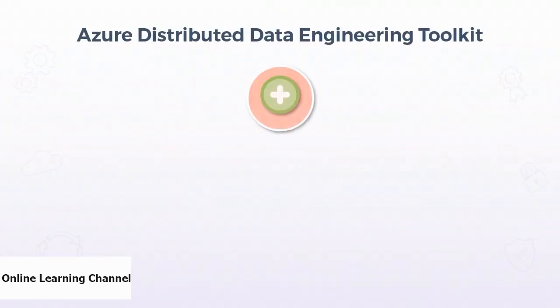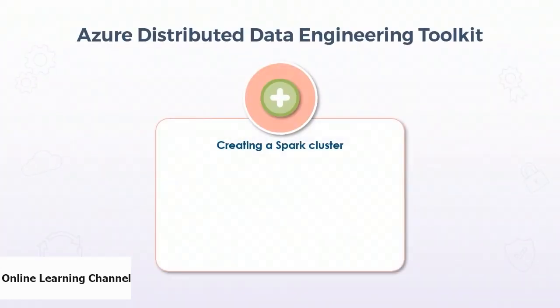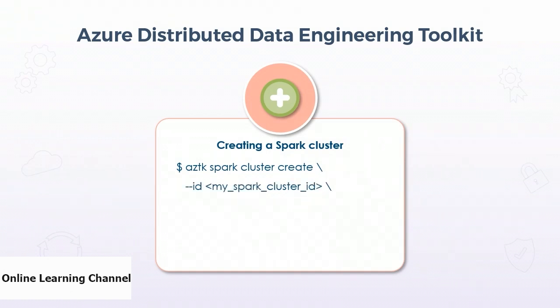So let's look at how to create a Spark cluster using the Azure Distributed Data Engineering Toolkit. Once we have the toolkit installed, we can start by creating a Spark cluster with a simple command line interface: aztk spark cluster create. We have to specify some variables such as ID, so that would be your Spark cluster ID, your size, the number of nodes, and your VM size.